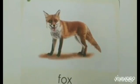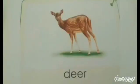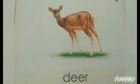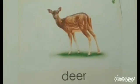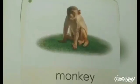This is a fox. A fox is a very clever animal. You know children. This is a deer. A deer can jump high. They have white dots on their body. Very beautiful animal.